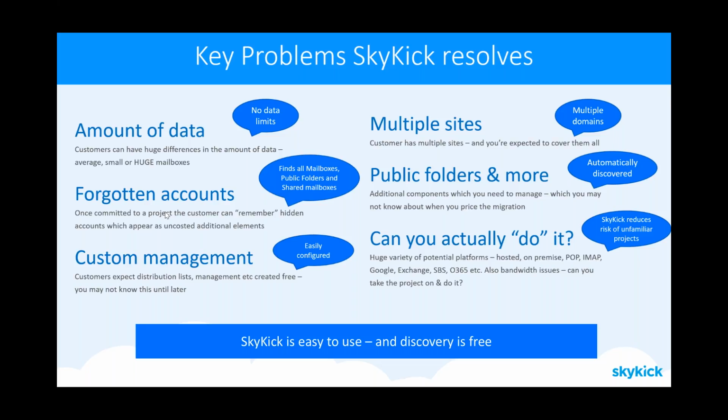Multiple physical locations. So there can be huge amounts of issues of getting resource out to see customers. Sometimes long journeys. Sometimes can be very unprofitable for you. Multiple domains. We can handle them all. And of course, can you do it? So we can actually, of course, help you with a variety of different platforms as we go. Also from a bandwidth perspective as well.